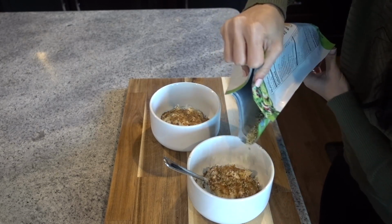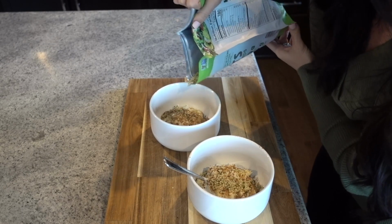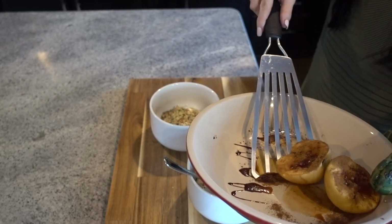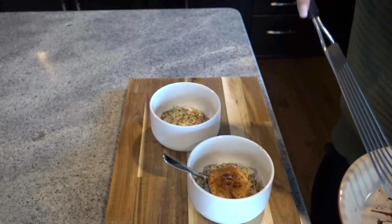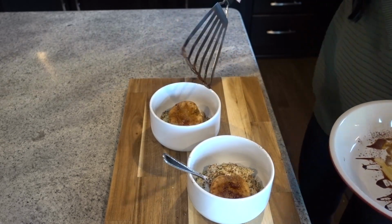You can either use dairy yogurt or coconut yogurt or any yogurt alternative that you would like. Any of those would work. And then once you bake the apples until they're just a little bit tender, I like to pull them out, let them cool for a minute or two, and top them on the yogurt, and your kids will love this snack.